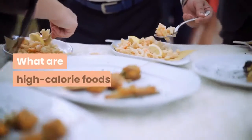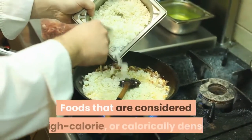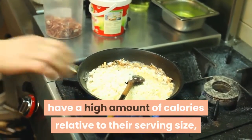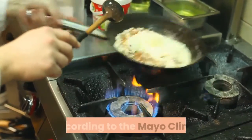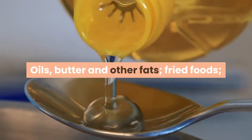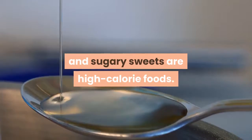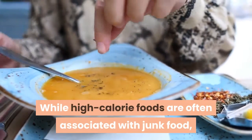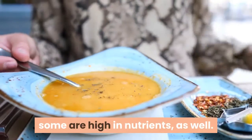What are high-calorie foods? Foods that are considered high-calorie, or calorically dense, have a high amount of calories relative to their serving size, according to the Mayo Clinic. Oils, butter and other fats, fried foods, and sugary sweets are high-calorie foods. While high-calorie foods are often associated with junk food, some are high in nutrients, as well.